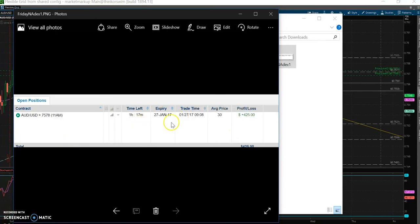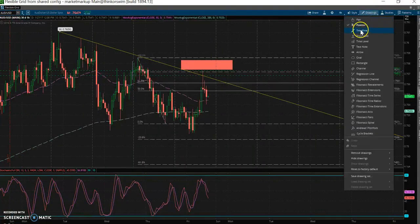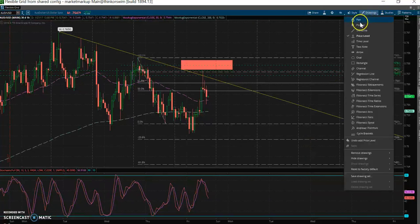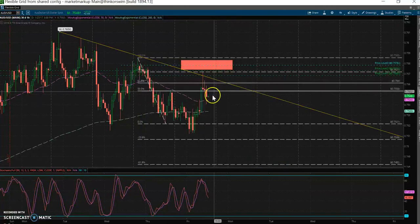Entry time was 9:08, so just after the open, I ended up getting the 75.78. In retrospect, again, I would have taken it at the money, but I liked where this was at, 75.78, so that's where my strike was. I'm mildly happy with that, but again, at the money probably would have suited me a little bit better.